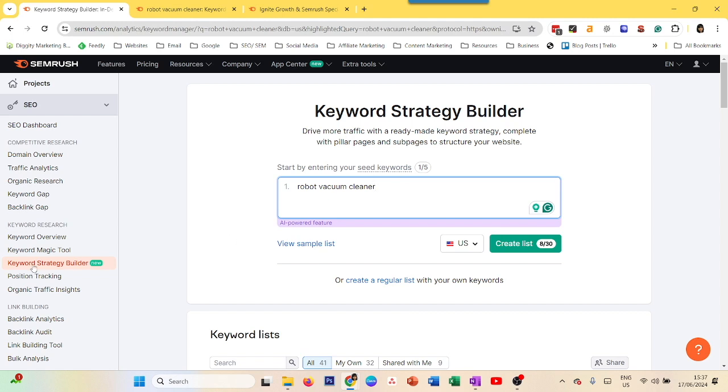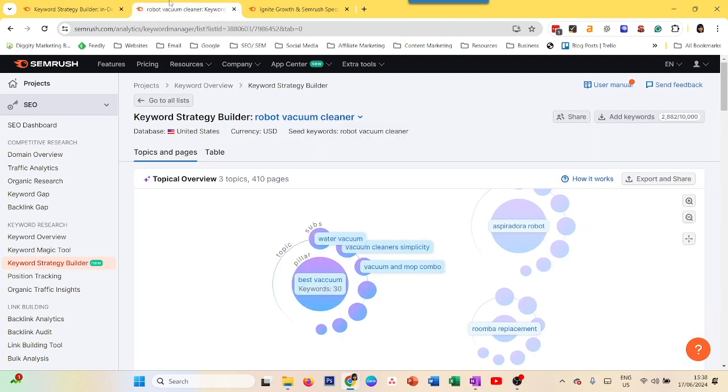So I'm just going to put that in Keyword Strategy Builder. And it says you can drive more traffic with a ready-made keyword strategy with pillar pages and sub pages. So I'm just going to put that in here and click on Create List. Now I've already done that, so I'm just going to open that up.